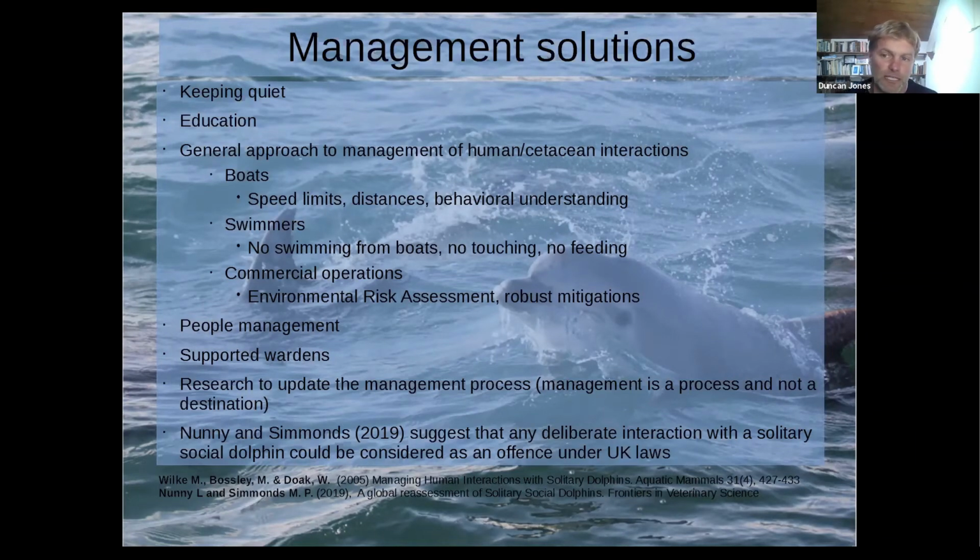The UK law, the Wildlife and Countryside Act, states that it's an offence to recklessly endanger cetaceans, and endangerment is considered anything that prevents them from performing the normal processes they need to achieve their normal life. If you interact with a social solitary dolphin, effectively you're making it less likely that dolphin will rejoin its natural population, so you're affecting its ability to reproduce, and also taking its rest time and its feeding time.